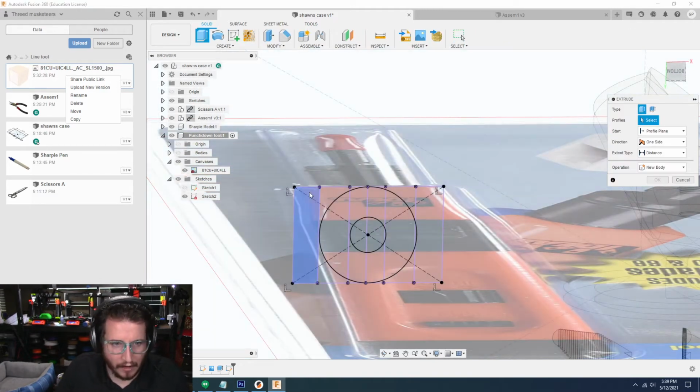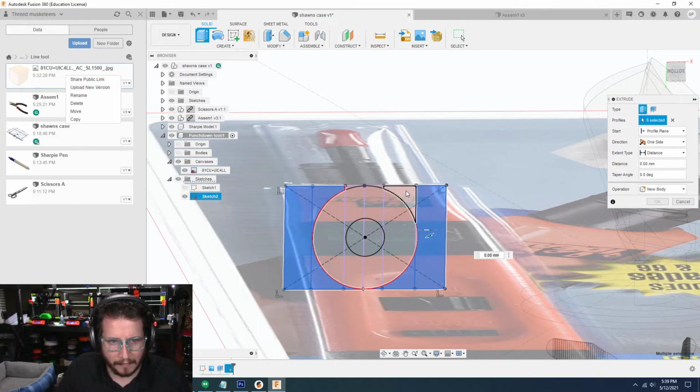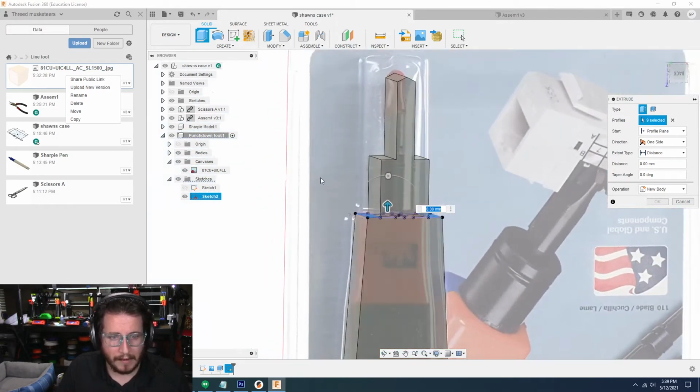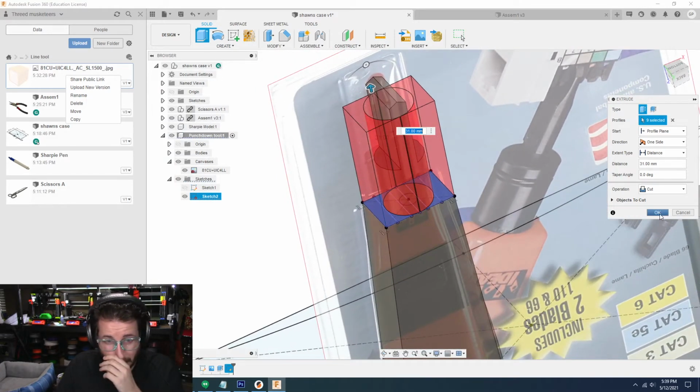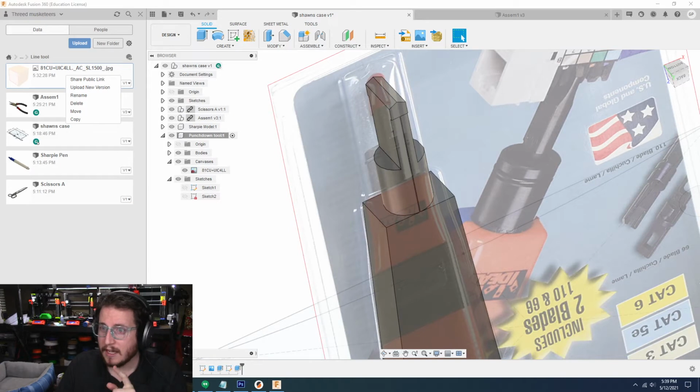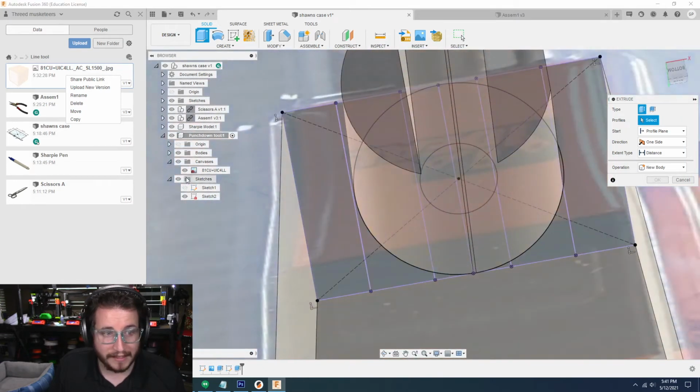So, all right, we want to extrude everything here except for that circle. And that's actually going to give us the circle that we're looking for. Bring back the body, extrude it all the way up. That gives us the circle that we're looking for because these are the circles that we are looking for. We have to do one more extrude, and we got to grab basically everything in here.